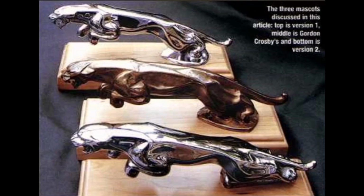Well, it has a pear-shaped base which was designed so it could be mounted onto the radiator cap. And at the time they were known as SS saloon cars, the Jaguars of the day, and that's where the majority of these version 1 Leapers will have been mounted.